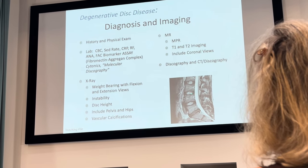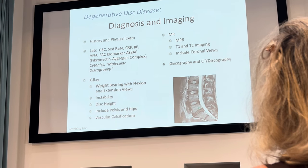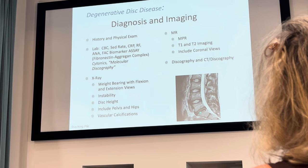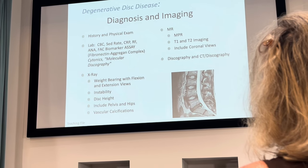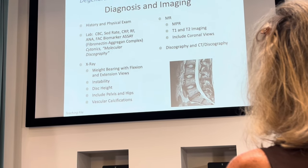And see, these are the nice normal discs, how they're white. Now you see this guy down here. That's L5, S1. That disc space is collapsing. It's a dark disc, black disc. So there's annular tears, and there has been injury to the disc as this thing starts to collapse down.